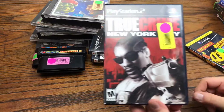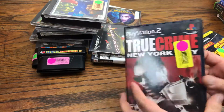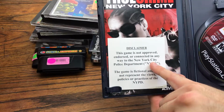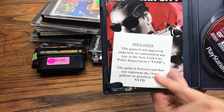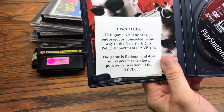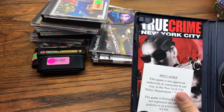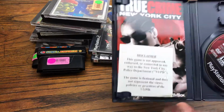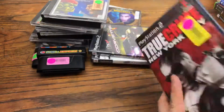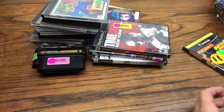We got True Crime New York City, PS2, and that's got... This game is not approved, endorsed, or connected in any way to the New York City Police Department. The game is fictional and does not represent the views, policies, or practices of NYPD. So they had to let that be sent. I'm glad that's in there too. Inserts like that are definitely worth money as well. And then you got the manual on that one.